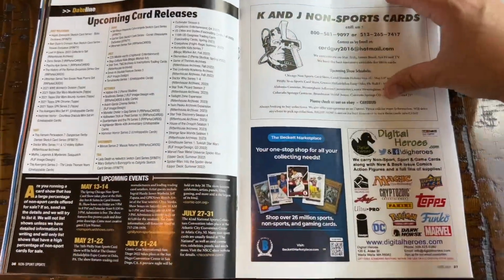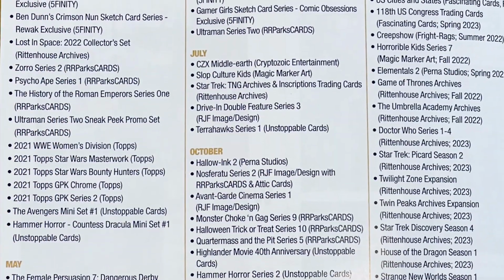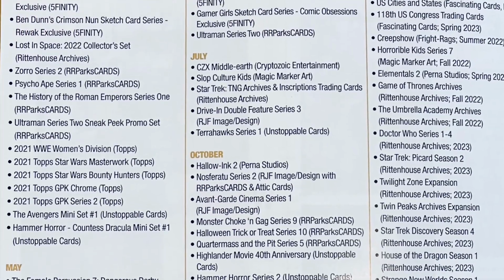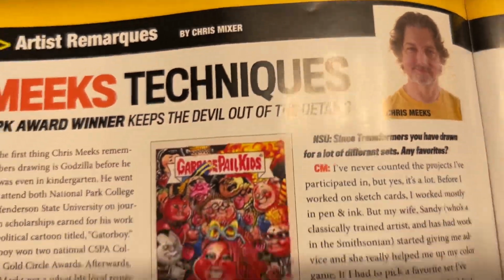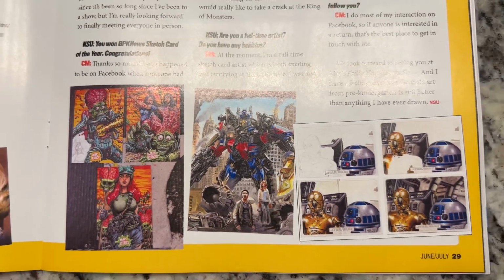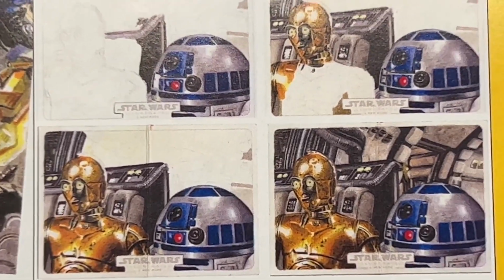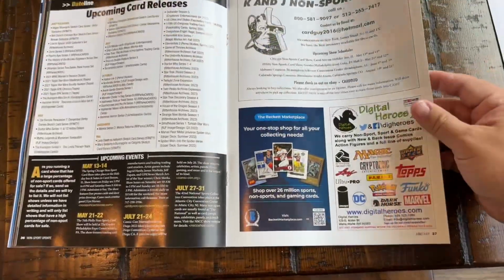Another cool feature about the non-sport magazine is that it does give you a list of upcoming releases. It doesn't really say much about Marvel because Upper Deck doesn't really ever give us firm release dates when it comes to Marvel products. It's also a really cool section that features a particular artist called Artist Remarks. And this one features Chris Meeks and his incredible work and gives some of his techniques and talents. It's really kind of an interview format and does a good job showing off a particular artist, which, you know, without art, there's no Marvel cards. So it's really good to see.